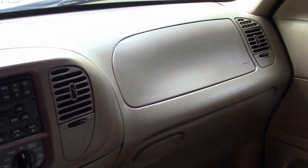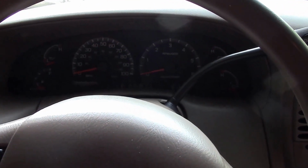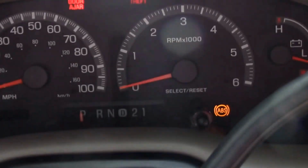Okay, I have a pretty nice vehicle here, especially now that winter's right around the corner. This is a 2001 Ford Expedition. I believe it's the XLT. I gotta check and see on the outside. Anyway, I'll start her up for you.